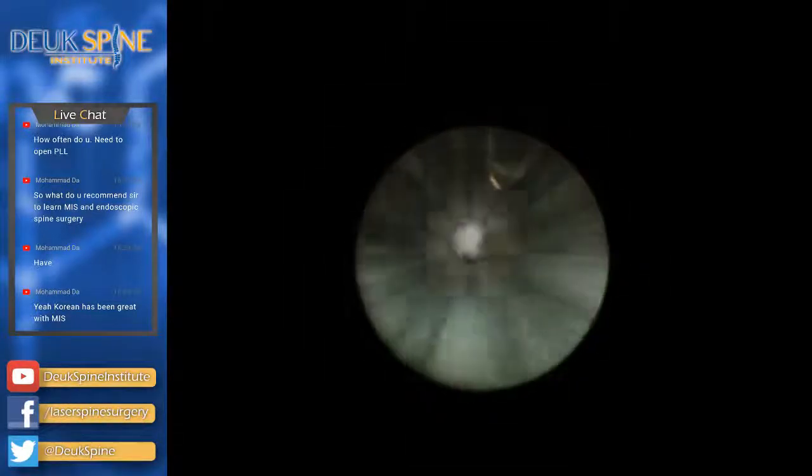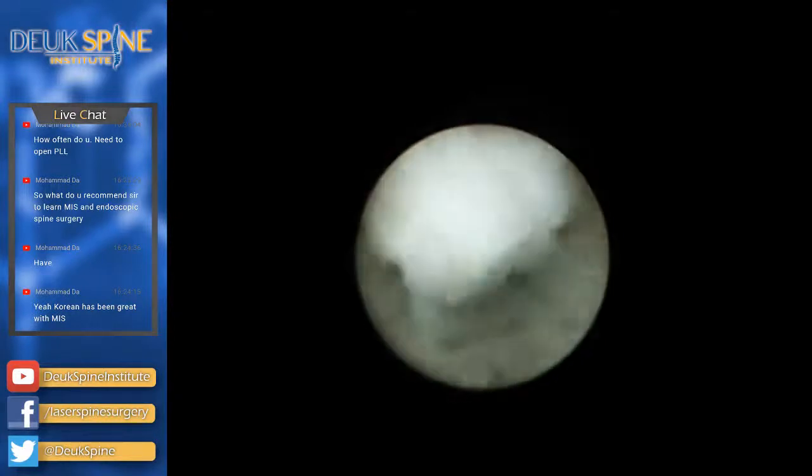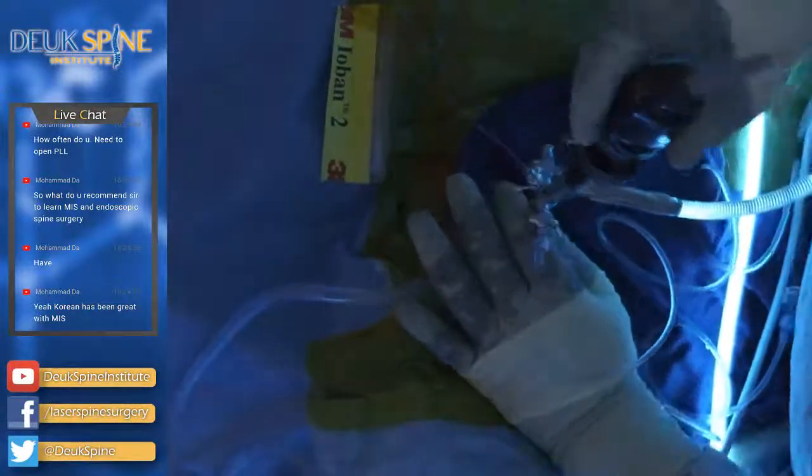So removing herniations, by the way, in case you haven't noticed until now, is, oh, there's a big piece right there just sitting in the tube. We even got a big piece out too. I think that's a large part of it, to be honest with you. Taking herniations out is not one big piece that comes out, you're done. It's 99% of the time taking little pieces out. Okay, there we go.